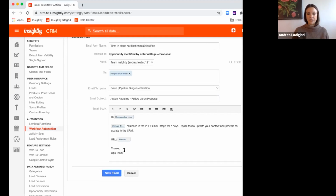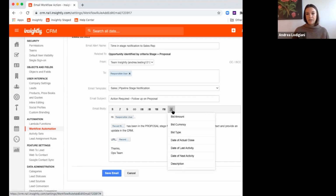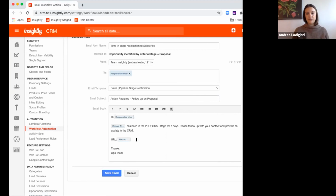Follow up, provide update. And then another good practice is include the URL. So this is a record URL token. It's available here in the dropdown. So if you include the record URL, it's going to make it really easy for your team to simply click on that URL from the email. It'll take them to Insightly directly to the record that they have to update.